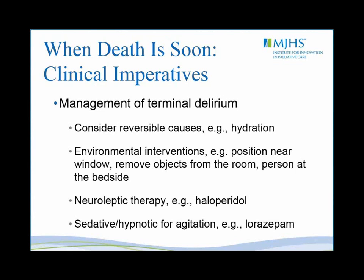Sometimes there are environmental interventions that can be undertaken that might reduce distress, putting a patient, for example, near an open window, removing objects from the room that may produce fear, or having a person in the room. Obviously, the use of pharmacological interventions is a very important component of the treatment of delirium, and the mainstay drugs are neuroleptics and sedative hypnotics for agitation. The combined use of a drug like haloperidol and a drug like lorazepam is very common in specialist palliative care, specifically to address this problem of terminal delirium.